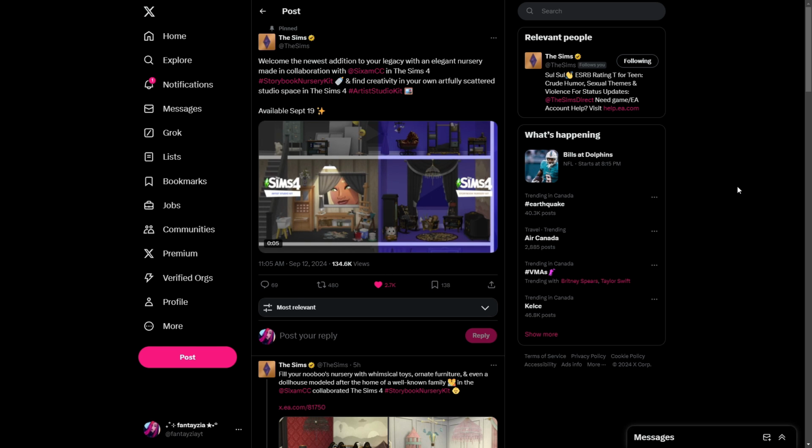So The Sims went ahead and tweeted, "Welcome to the newest addition to your legacy with an elegant nursery made in collaboration with SIMS in the Sims 4 Storybook Nursery Kit, and find creativity in your own artfully scattered studio space in the Sims 4 Artist Studio Kit, available September 19th." So that is another thing we did not know yet. The nursery kit is in collaboration with SIMS. I love SIMS, so I'm actually really excited about this.